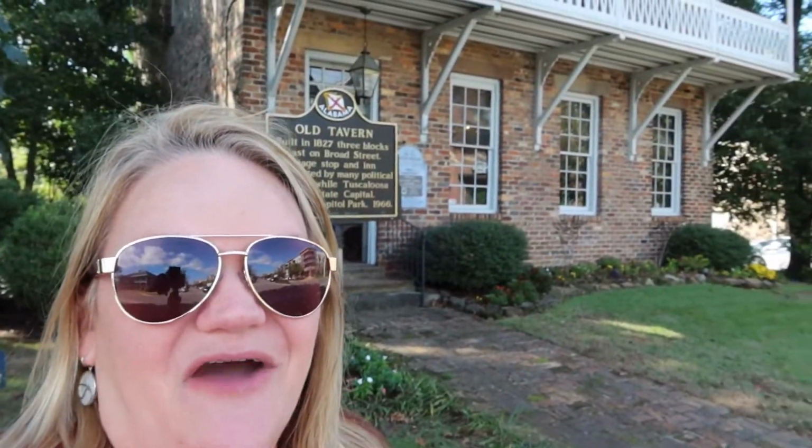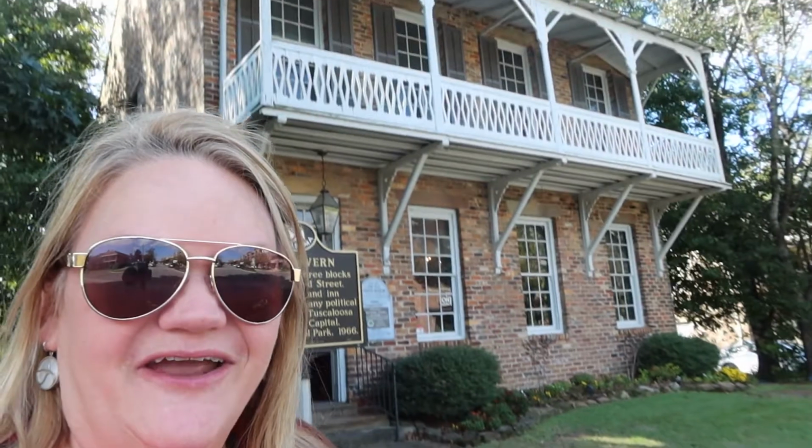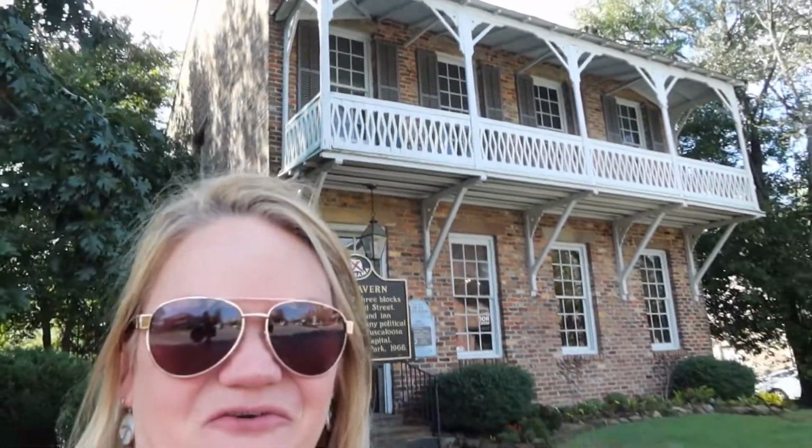So we are out and we have come to this right here, which is a really cool place. It is a tavern from 1827, built in 1827. And it also was a stagecoach stop and inn. So we're gonna go inside and see what we can see. I know that there are some things about Tuscaloosa, Alabama in there, and I'm really excited to see it. All right, come on in.